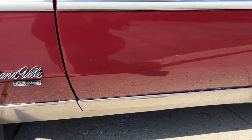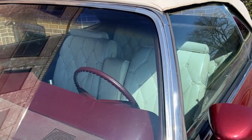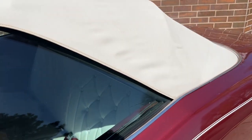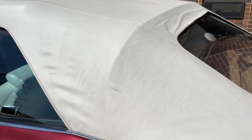I mentioned the door to the fender already fits nice. The glass is exactly how you expect it to be for the miles. It's super, super nice, as well as trim, stuff like that. Top is clean, no rips on the top. Rear glass window.